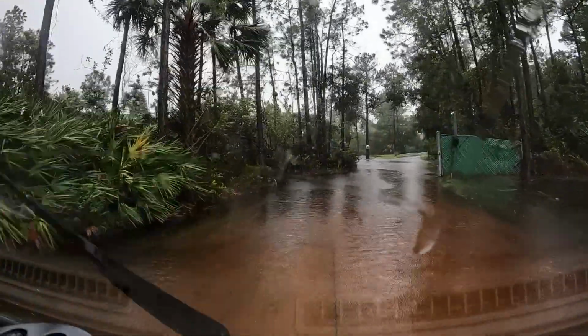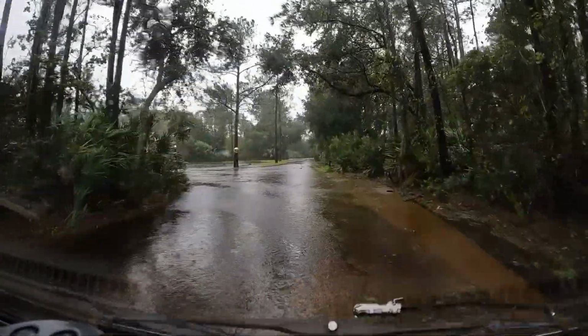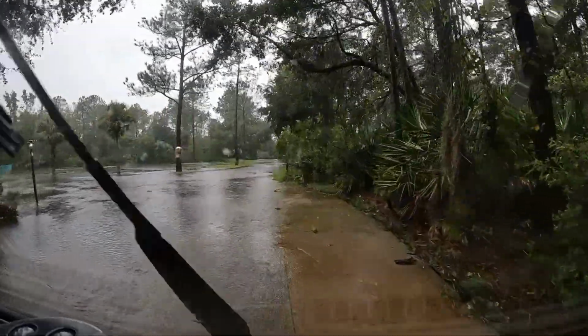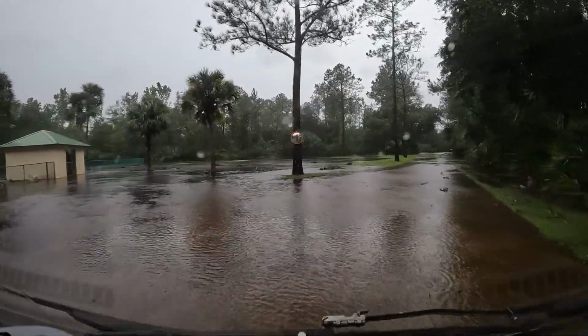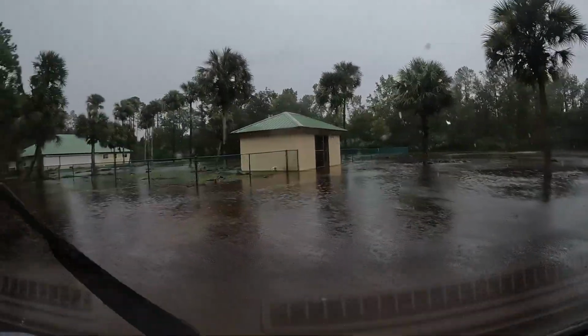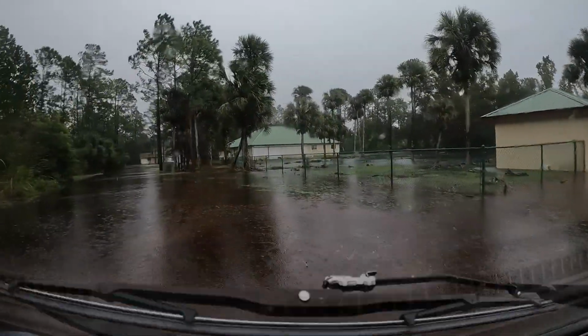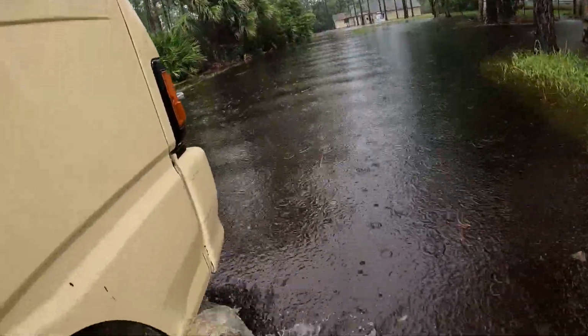I think we'll be okay. I can still see the ground. I'm just nervous because the K-Truck is a MAF. Yeah. Once the MAF gets wet, it gets mad. Well, this lake is new. Wow. We're about to be going through this very deep alleyway.